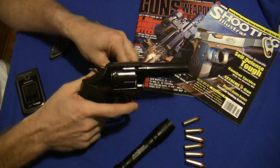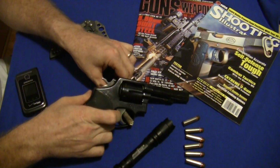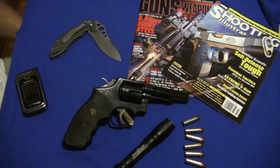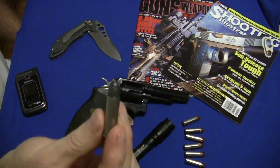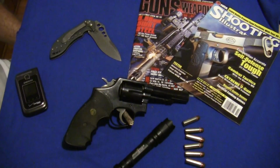Now, this gun is also a .38 Special, and .38 Special has been maligned for many years as being ineffective as a man stopper. But quite frankly, I think a lot of that has to do with the ammunition. Early ammunition was basically just a lead round nose bullet, and it didn't expand well, and it wasn't very effective at being a man stopper. That's why a lot of older guns are in big calibers.